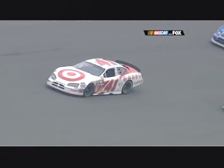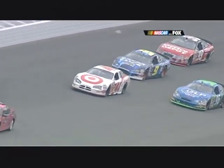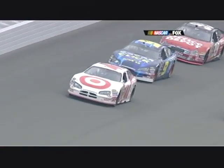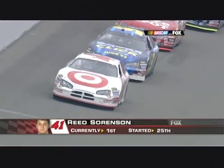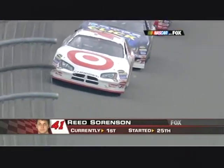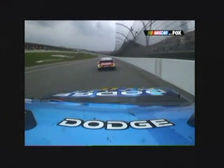But Larry, the car on the screen, the 41 car, if no tires was a good strategy to get to the rain, I think 2 tires might not be a bad strategy to try to get to the rain. As long as you got a good handling race car, and his car has been up there in the top 10, close to the top 10 most of the race. Sorensen was 11th when he pitted. He is now the leader.